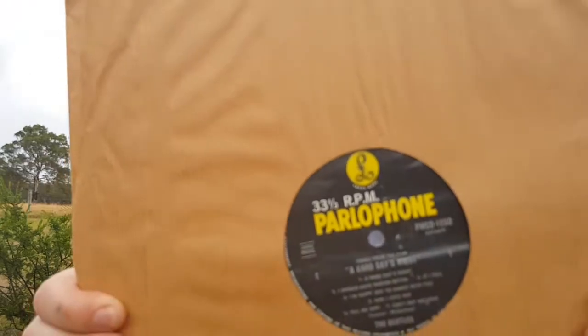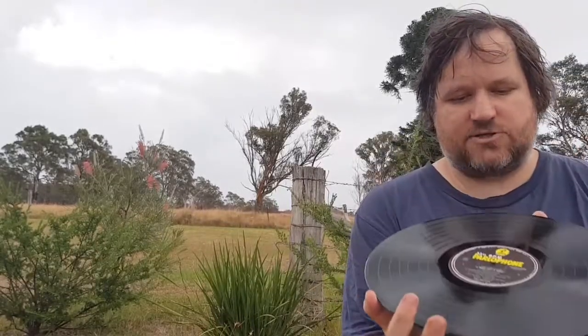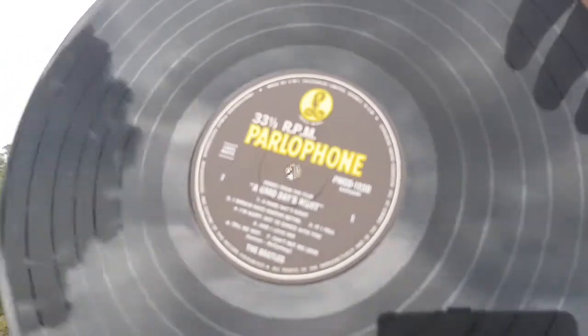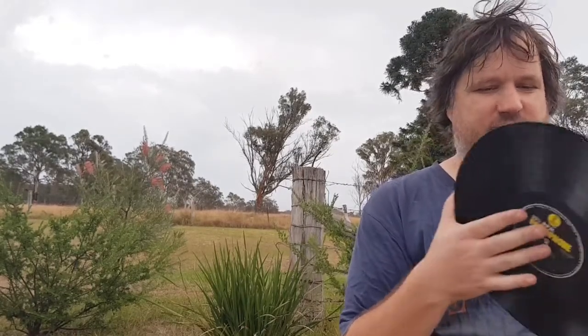When you see a yellow Parlophone label like that staring out at you, instantly your senses start firing. What is it? It's got to be something. It looks classic. You look a little closer. Songs from the film A Hard Day's Night. Oh, you're onto something here. And then you have a look a little further, and it's got that magic catalogue number, PMC 1230, Parlophone Mono. So this is a mono Australian press of A Hard Day's Night.